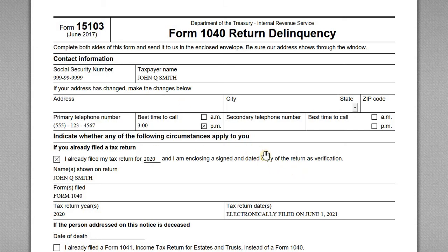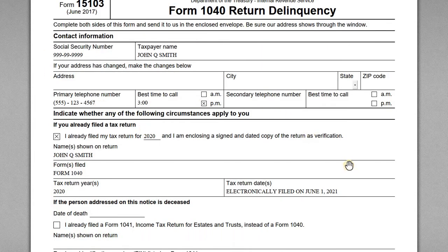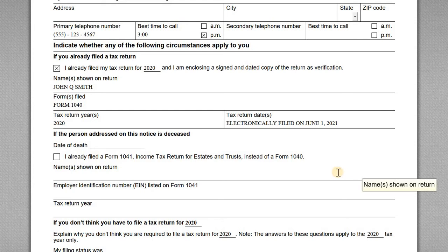So the 15103 should be completed by you, the taxpayer, and attached to your response when you are replying to that notice. In this case, we've got John Q. Smith here. Complete the form with his name, his social security number, contact details. And we're replying to the notice stating that John has already filed his tax return for 2020. The issue here is John did electronically file his return on June 1st, 2021. It was accepted, but for some reason it never made it to the IRS system.